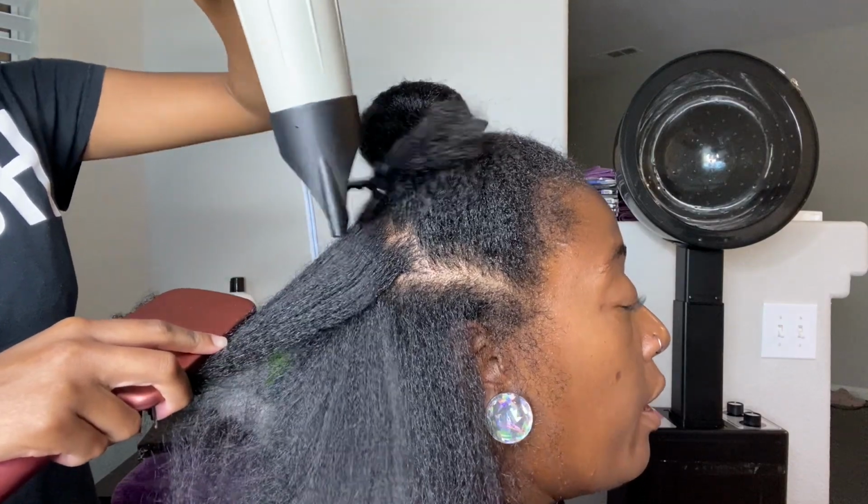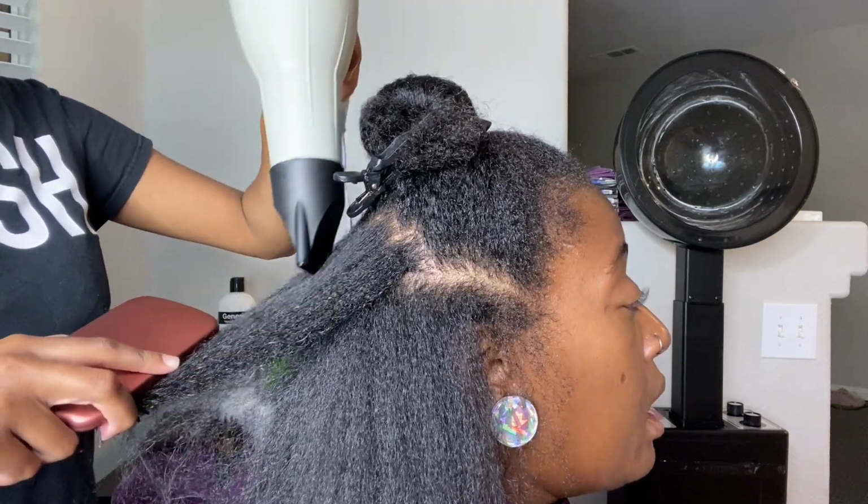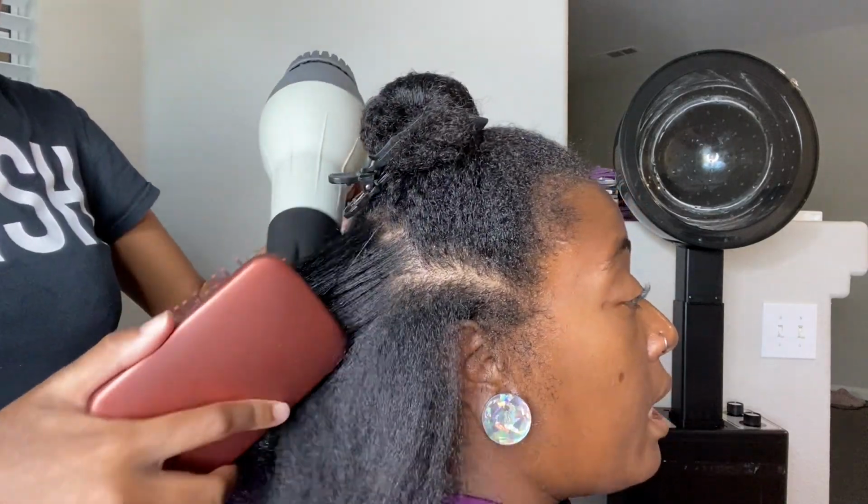A silk press is a modern day press and curl, only a less greasy, stiff version. Just kidding, no, but seriously. The former method usually consisted of using a petroleum based grease, or even lotions in some cases, and a pressing comb to get the hair straight.